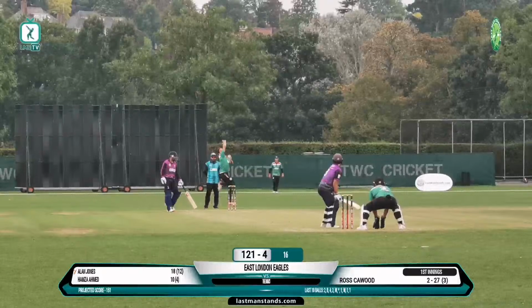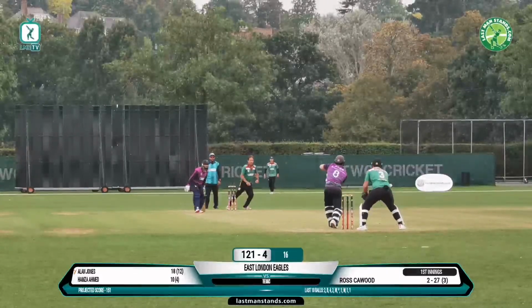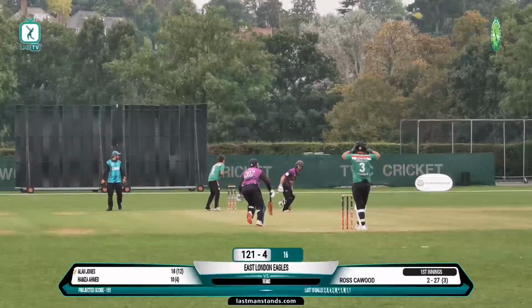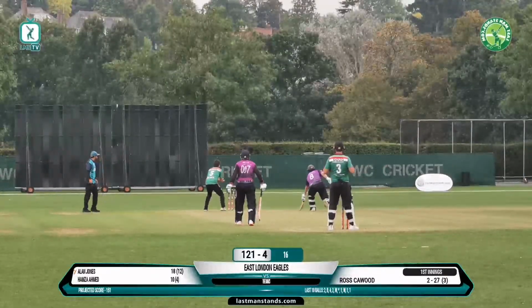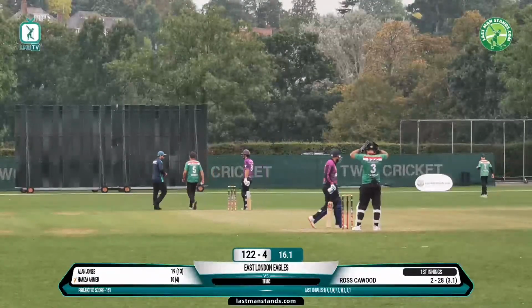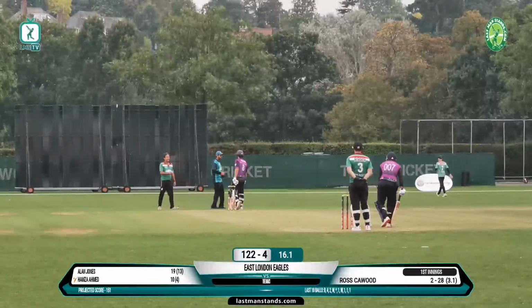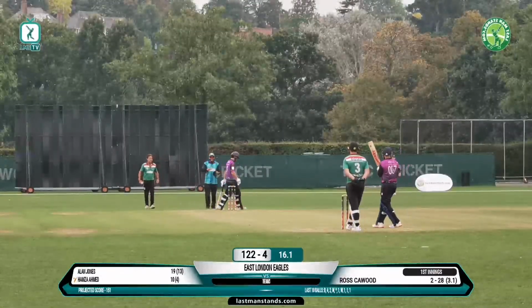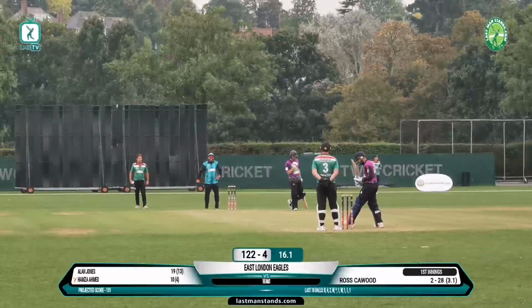Roscoe to continue. No pace on that delivery. Matt Coward comes around. Great fielding. Superb there from Matt Coward. Came charging in. Quickest he's run in 3 years there. Just shows how much this game means to him.